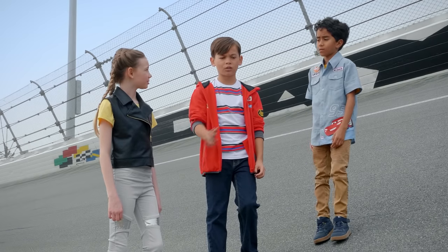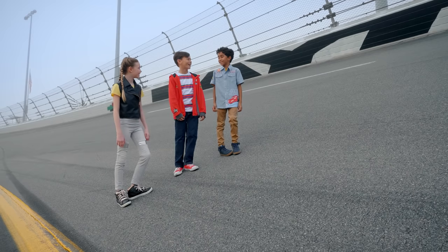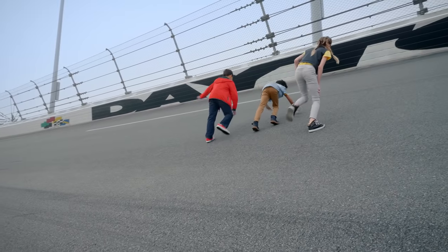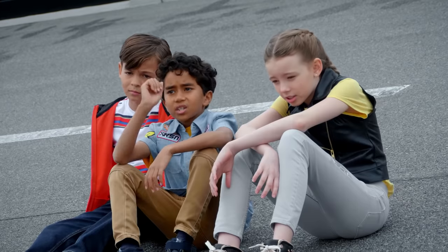Okay, but how should we start to learn about this? Well, first things first, should we try to walk up the bank to see how steep it really is? Yeah. Let's do it! Whoa. Never mind. I think I'm good right here. Me too. This is hard work.